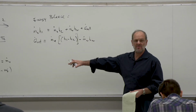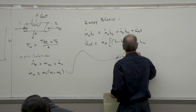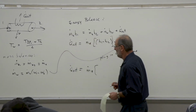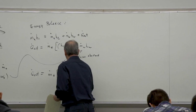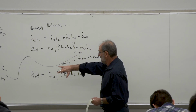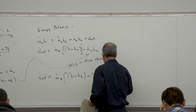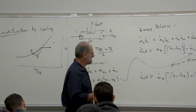Then what we would typically do is simply plug in our mass balance from above. And Q dot out then, well, first of all, you can see that all three of these terms are going to have an air mass flow rate term attached to them. So we'll just bring that out. And then H1 minus H2, and then minus m dot A, which comes out, and then omega 1 minus omega 2 times HW. Okay, so this is the equation that we would utilize in order to figure out the rate of heat rejection.